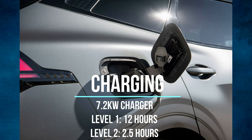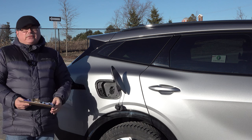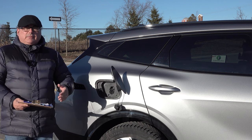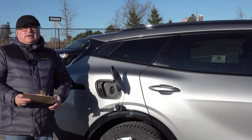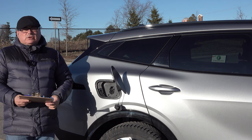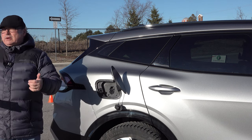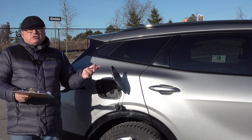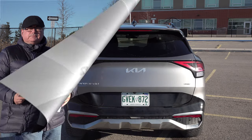Which means if you just use your 110, 120 volt outlet, you'll get a full charge. You'll get that 13 or so kilowatt hours of battery storage juiced back up in about 11 and a half to 12 hours. And if you are using a level 2 charger, then that will cut down to just about 2 hours. So easy enough, let's say if you have workplace charging, or you're at a mall, a library, rec center, something like that, you'll be able to plug this in and in just 2 hours get back that 50 kilometers or so of range.